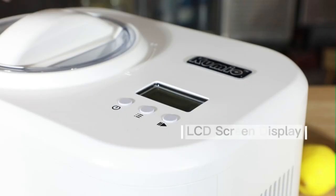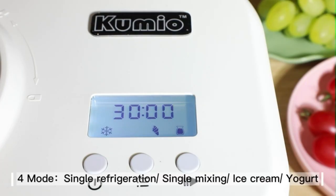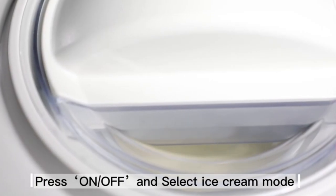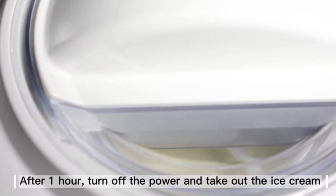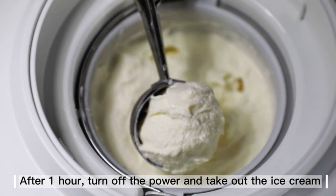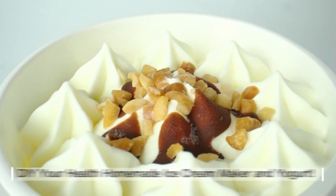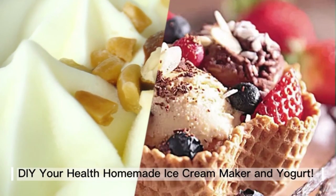Just add ingredients to the bowl, lock the lid, press on and choose the mode. The frozen yogurt machine will show the time and does the rest. A beep sounds to indicate it is completed. Easily clean up the dessert maker with the removable bowl, paddles, cover, and plastic housing. The gelato maker is applicable to multiple places with a size of 13.9 inches by 10.2 inches by 8.0.